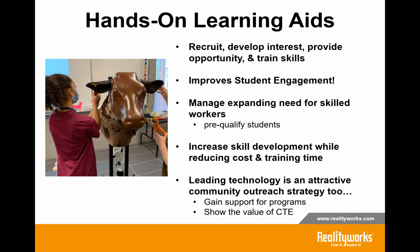There's also teachers that use our products to help manage the need for skilled workers. They use our GuideWell VR, for example, to pre-qualify students who might have a certain skill to weld a certain weld that maybe a local industry needs. So using simulators helps increase skill development while reducing cost and training time, also improving and increasing confidence. And it's also an attractive community outreach strategy to gain support for your programs and show the value of CTE.